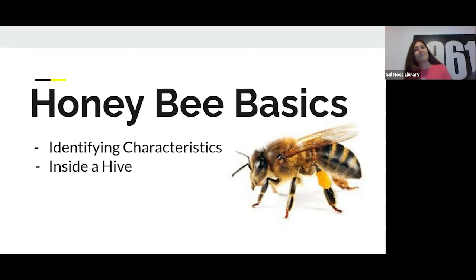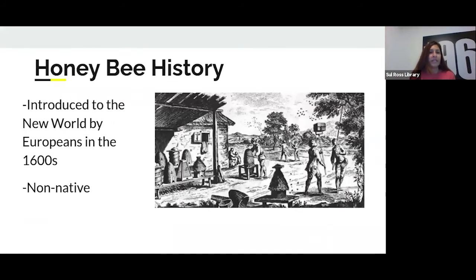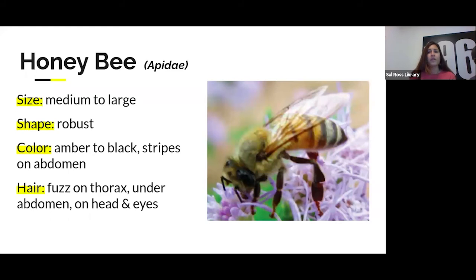Hello, so we'll be talking about identifying characteristics and inside of the hive for the honeybee. So just a little bit of bee history. They were introduced to the New World by Europeans in the 1600s, and they are non-native. For their size, the honeybee is going to be medium to large, medium being more of the worker bees, which are females, and large being the queen and the drone bee. The drone is the male bee.